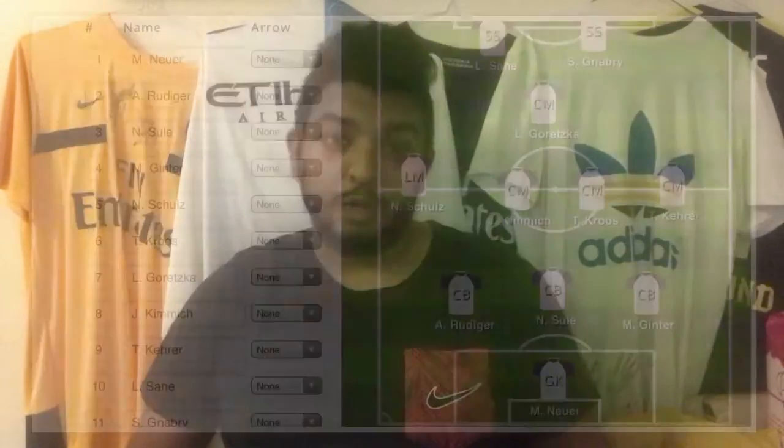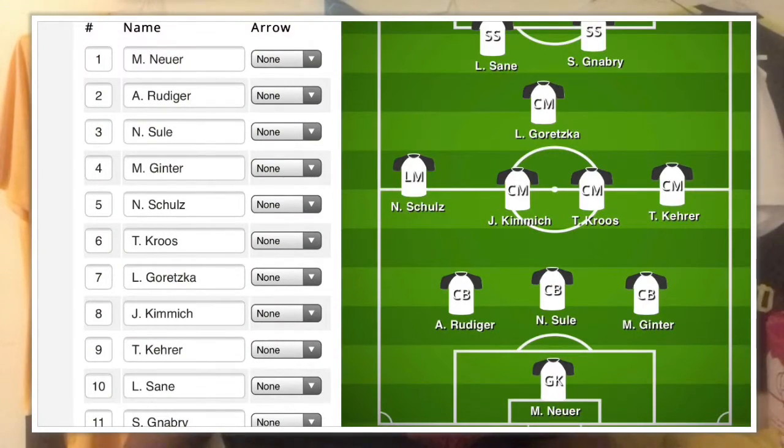Germany made loads of changes from the Germany and Serbia game. It was a very different German side because they brought in a few players that did not play against Serbia, and they tweaked the formation. So to start off, Germany were a 3-5-2. Now this was just on paper. They set up 3-5-2 on paper, as you can see.